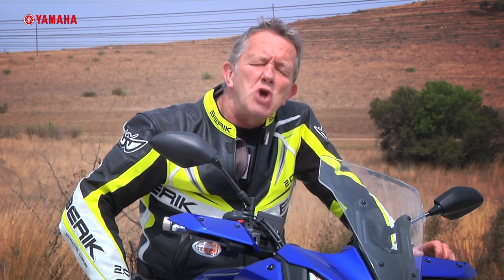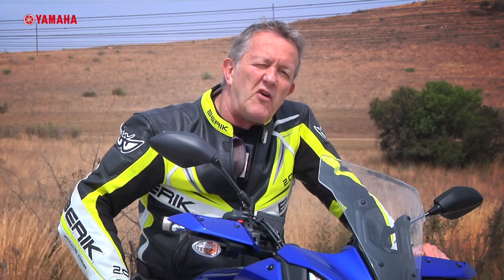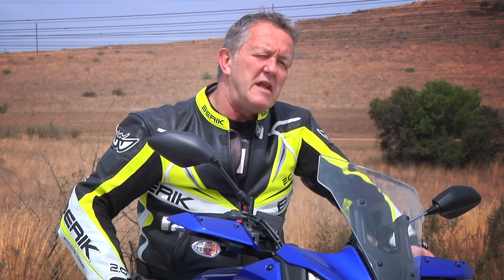I did mention that it's got this little screen, and let me just show you how it works by reducing these little knobs. And while we're talking, one little point that annoys me is this horn button. Seems to me to be in the wrong place, but, like anything, when you've ridden it for a while, I'm sure you'll get used to it.